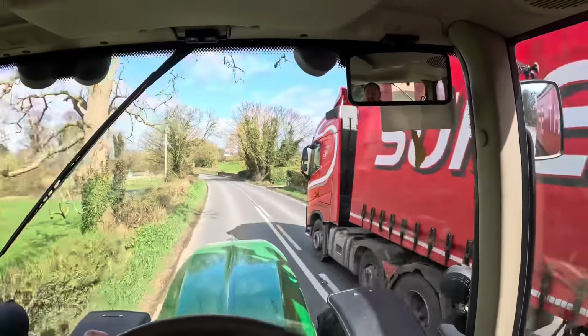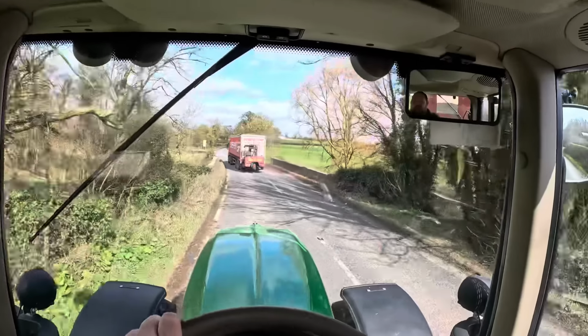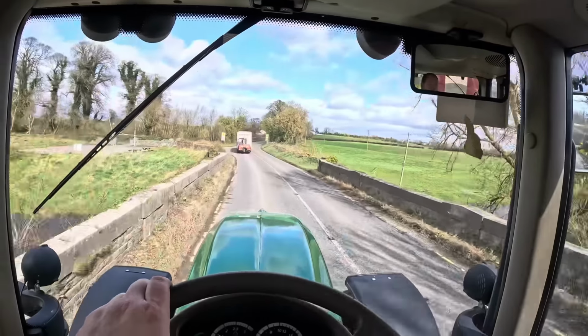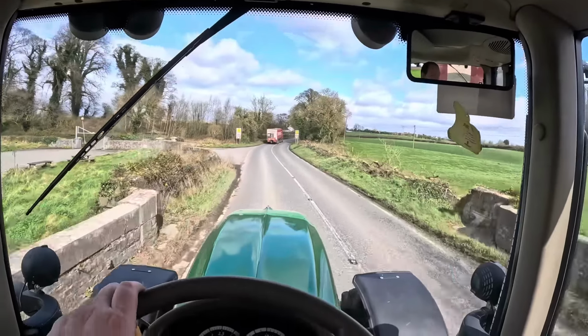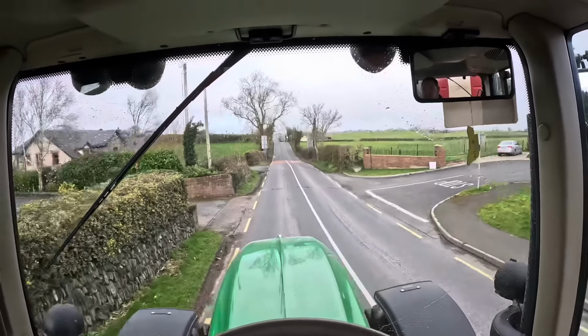Look at this here. A lorry after overtaking me, gets into this bend where there's a bridge, a narrow part of the road. It's just hard to understand. But anyway, we move on. And just like that, the sunshine has disappeared, and we're back to the rain. Same as yesterday. A few hours of sunshine in the morning, and back to the rain.